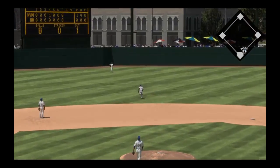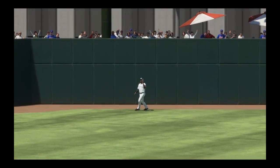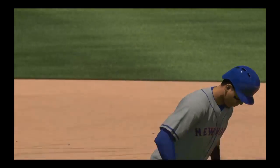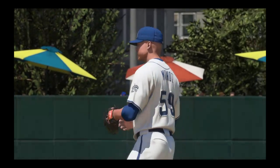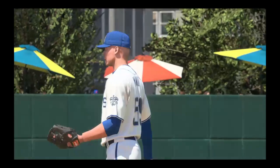Skied in the air to straightaway left. Left fielder is on the move. And he brings it in for the second out of the inning. And this guy's one of those unsung type pitchers. He's not the setup guy. He's not the closer. But these are the guys that keep you in the ball games. And he's doing the job here.